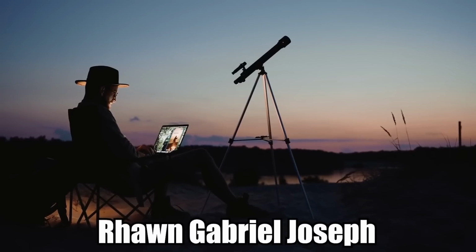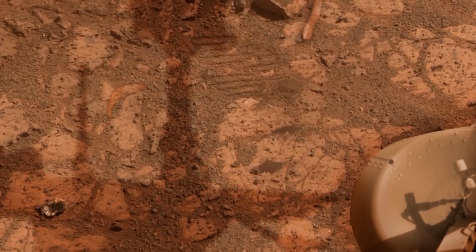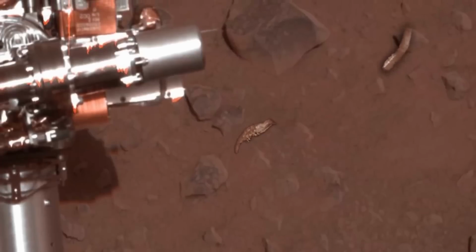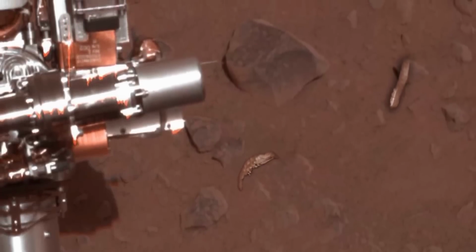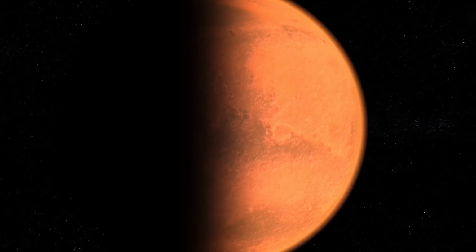Researcher Ron Gabriel Joseph, someone considered a fringe scientist in the mainstream scientific community, believes the pictures taken by the rover show small critters living in the Martian soil. He says that these worms and shrimp are proof that life evolved on Mars at some point in the distant past. He also says they are proof that some vestige of that life still exists on the planet today.